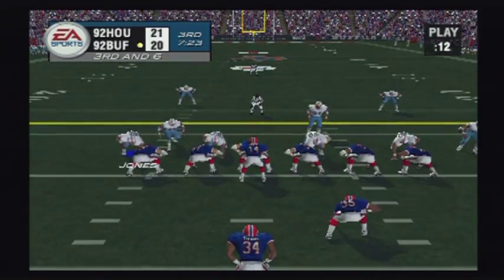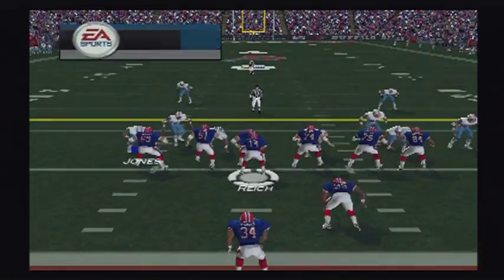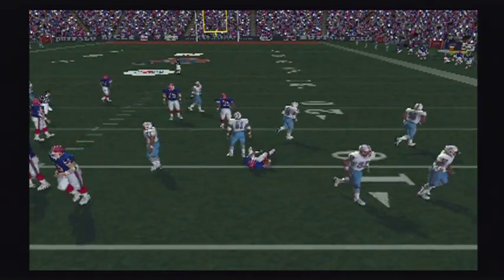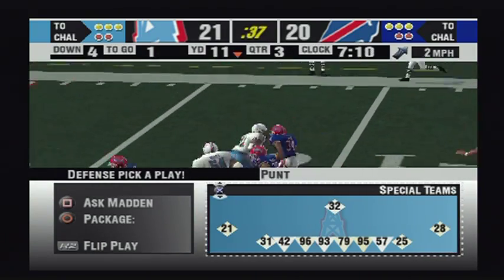Give it all you got. Watson comes in motion. Eagle left. Get at him. Fire out. Good. Just won't go down. Stiff arms the defender to the ground. Gain of about five. 5 yards on the play.